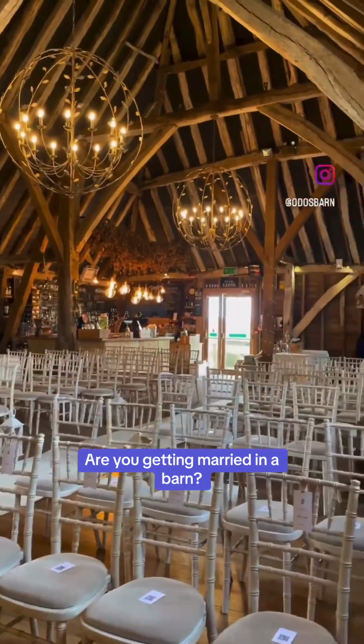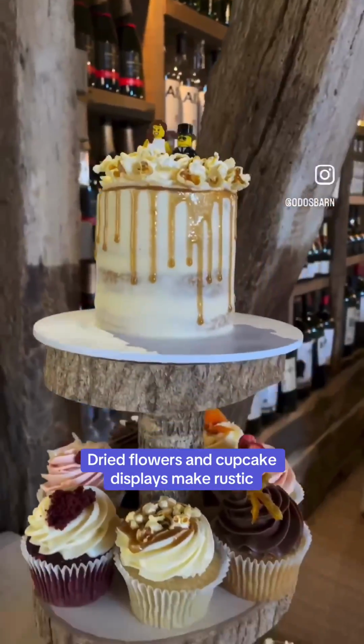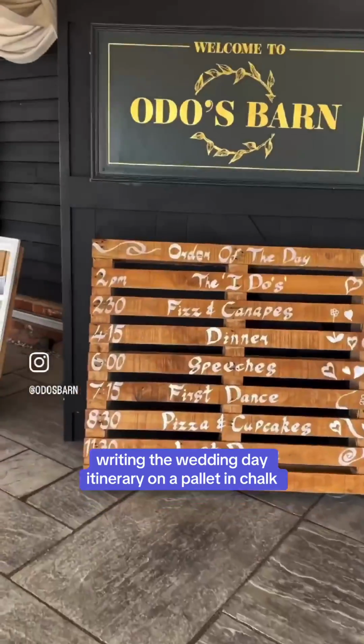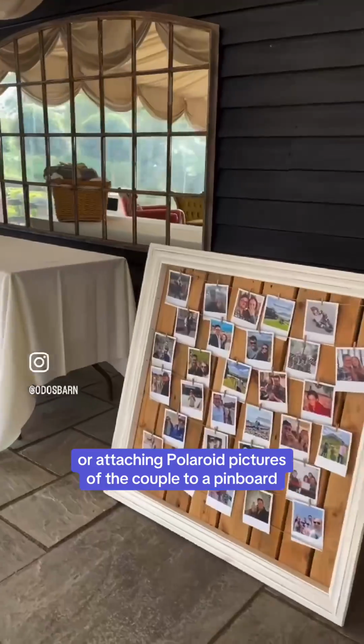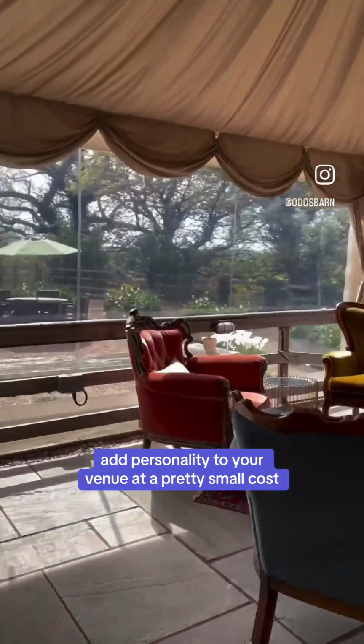Are you getting married in a barn? Here's how to decorate your wedding venue. Dried flowers and cupcake displays make rustic, gorgeous centerpieces. Writing the wedding day itinerary on a palette in chalk or attaching Polaroid pictures of the couple to a pinboard add personality to your venue at a pretty small cost.